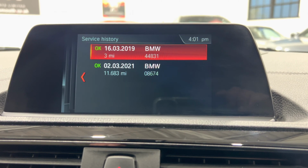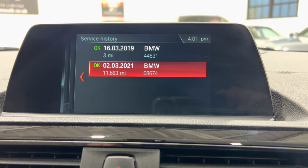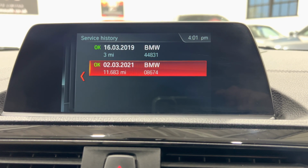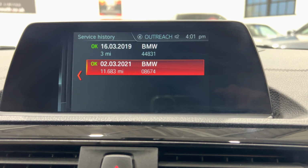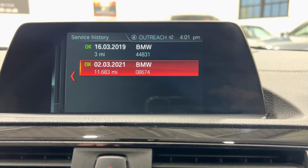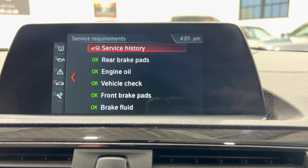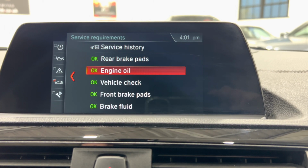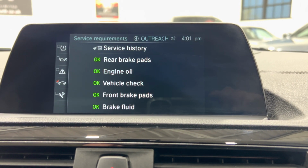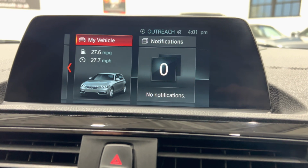Prior history, so 2021 was when it had its service, so the next one was due, yeah, 19, 20, 21, yeah, so it's due its next service now, which it will get. So that'll all be up to date in there. Just go back to engine oil, yeah, 4,100. So that'll have another service in there, as I say.